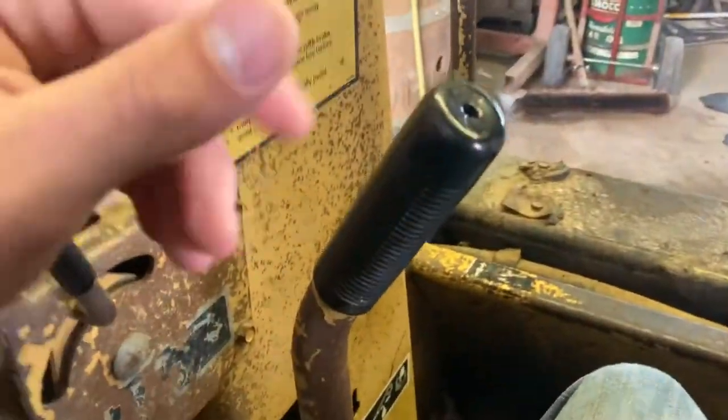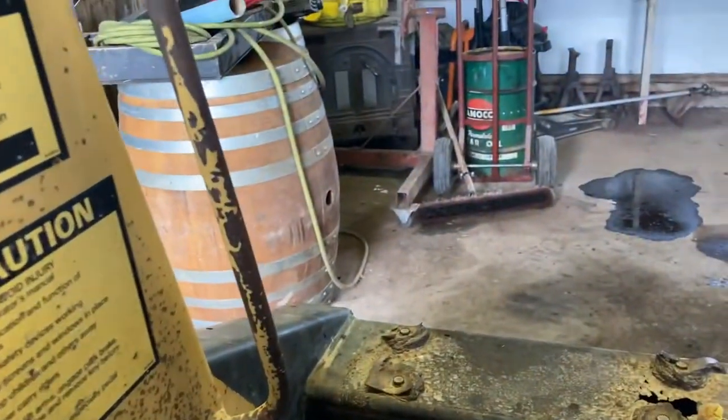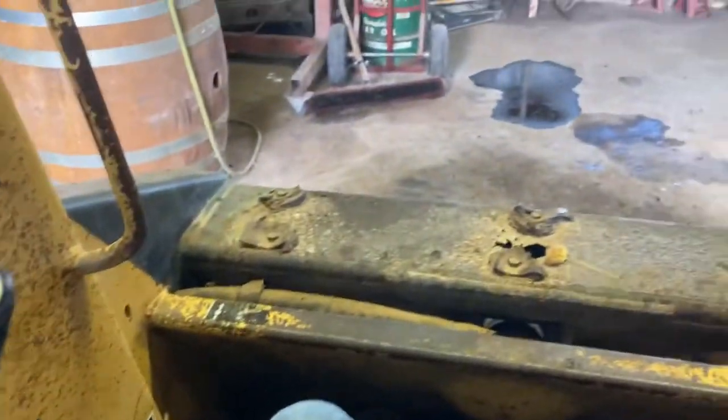Basically, to start it, you throttle it up, and then you turn the key, and it'll start. And then to shut it off, you just push the throttle all the way back. And then I got to keep remembering to turn the key off, because turning the key off doesn't shut it off. It doesn't need the power to shut off. So I'll start it up and let y'all see.